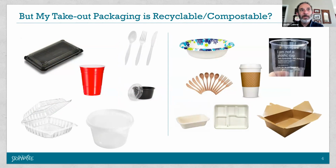On the left, we have some examples of plastic foodware, sometimes labeled recyclable. For example, clear plastic clamshells, like the bottom left, are very common. And little condiment cups, like the one next to that clamshell, and the flatware, that's everywhere. Every meal you get takeout often comes with these things. On the right, we have some compostable packaging options.